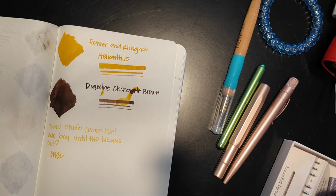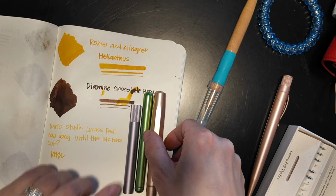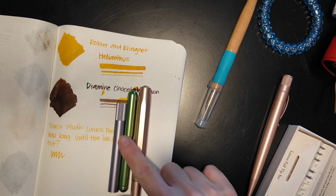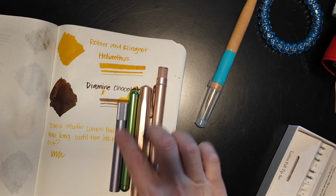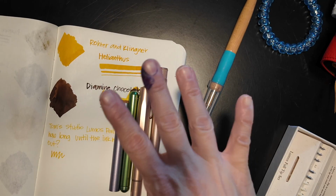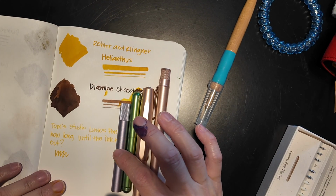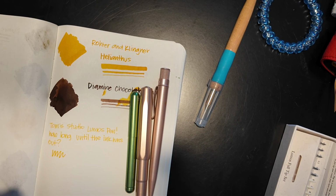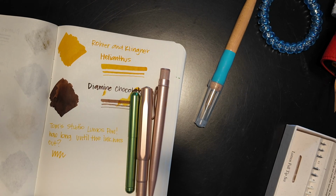Just to give you a sense of the size, I brought out some of my other mini pens. This is the Kaweco Lilliput, and then this is a Kaweco AL Sport, and then over here is a Retro 1951. So you can see it's pretty small, and I have very tiny hands, so you make your own choices, but I just really love the tip, and it's just a joy to write with.